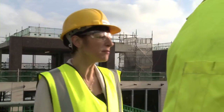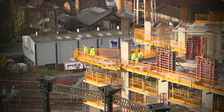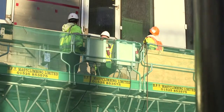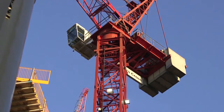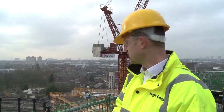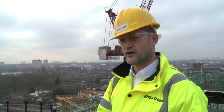So much going on at the moment. It's a hive of activity down there. What's everyone actually doing? It is a very busy period in the construction programme at the moment. The main focus is on the structure of the building, and the majority of the men, about 200 of them, are currently working on the frame of the building. Over the coming months, particularly on the east side of the building, we're going to start to see much more activity in terms of cladding going onto the building.